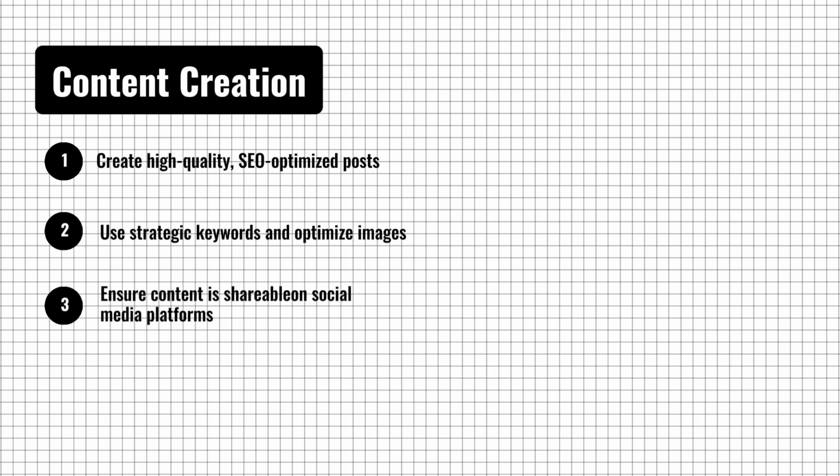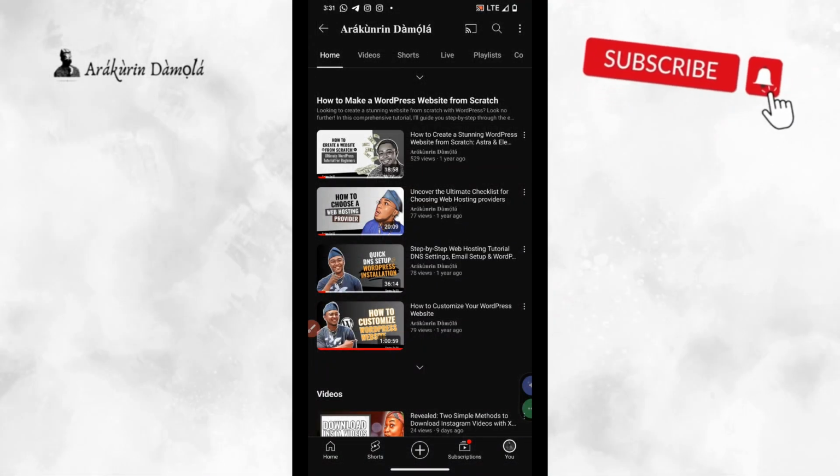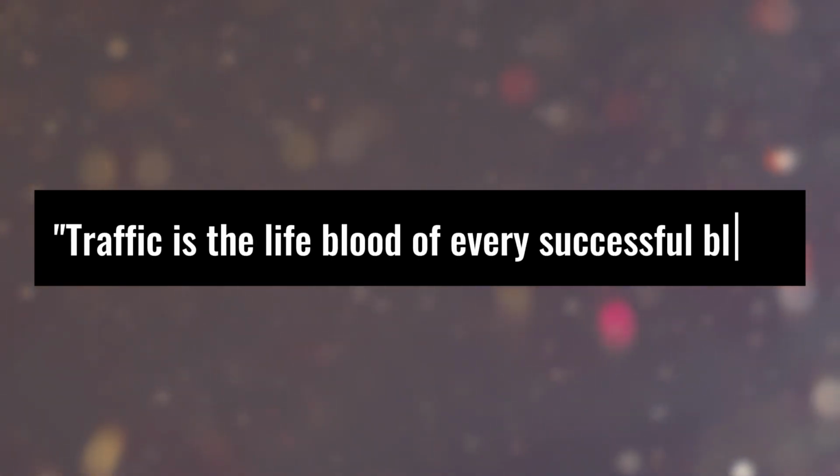The third one is: ensure content is shareable on social media platforms. It means that your content has to be shareable. If you are creating content that no one wants to share, you are not going to get as much traffic as you want. The whole idea is that you want to create shareable, relatable content that people will be willing and ready to share for you, which will inevitably drive traffic to your website. Because again, one thing I want you to remember is this: traffic is the lifeblood of every successful blog.